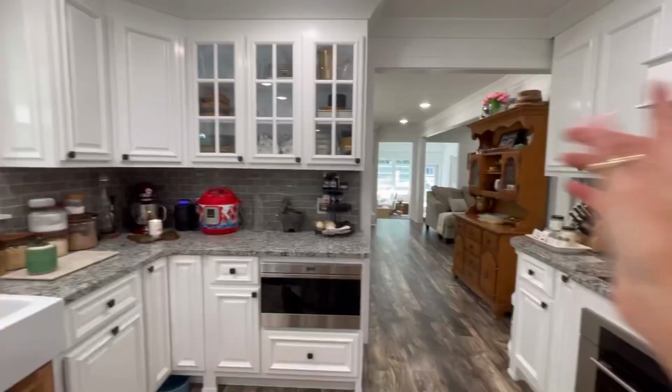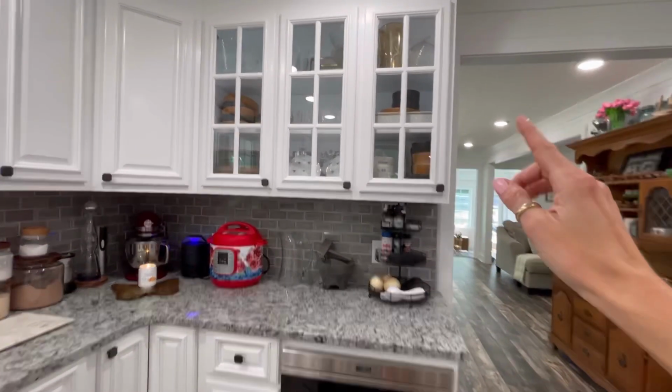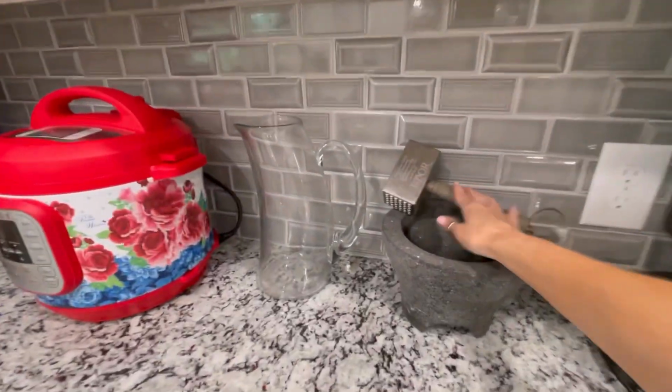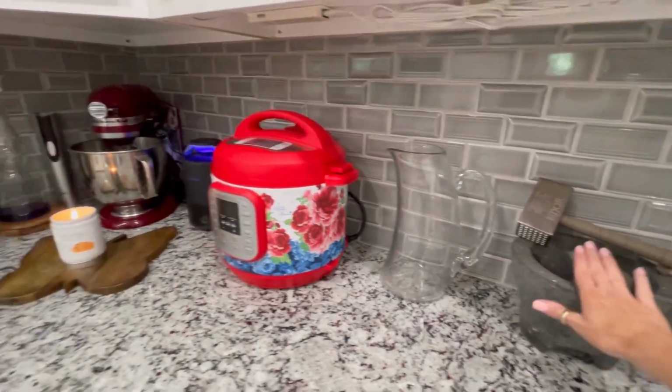I will show you my china cabinet where all my nice plates and glasses are. And there's some more antique stuff up there from my grandma. And this is a meat tenderizer that looks like a Thor hammer. I'm a geek, okay? I'm a geek.